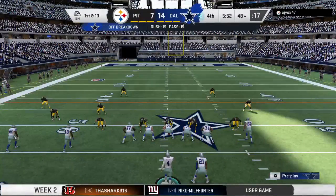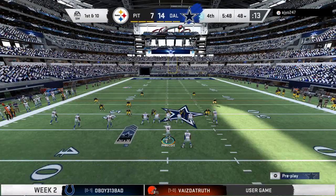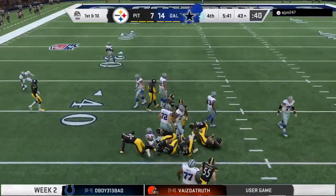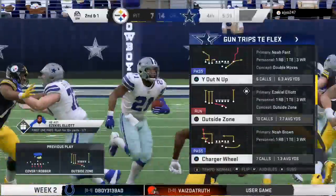The big play has them all the way out near midfield for a 1st and 10. 10th carry now for Elliott. And this will leave him a yard short. Nice pickup of 9 yards on 1st down.